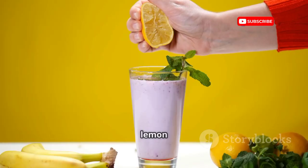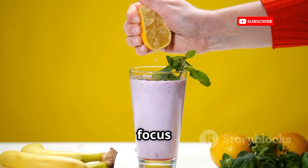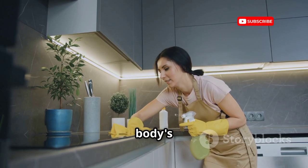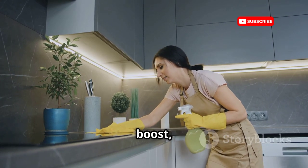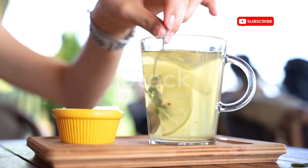The vitamin C in lemon helps neutralize those harmful toxins, freeing up your liver to focus on what it does best, burning fat. It's like giving your body's internal cleaning crew a serious boost, paving the way for faster and more efficient weight loss.